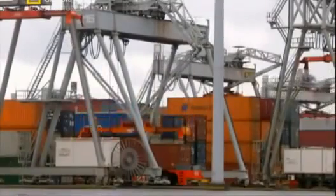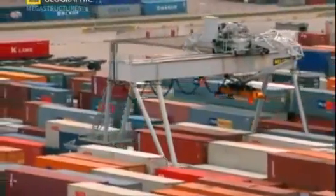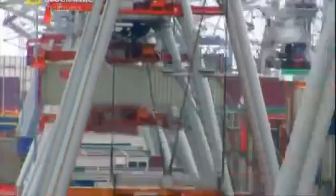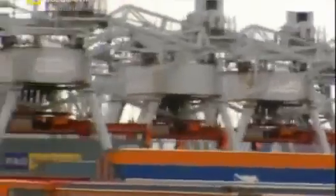Like the AGV, she takes orders from no man. Every move along her magnetic track is totally pre-programmed. Just like the other 37 cranes. 370 robotic cars that make up Delta's muscle fleet.